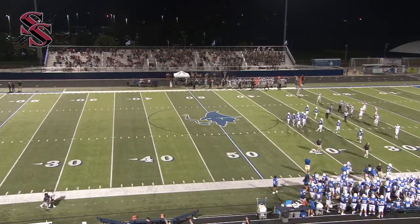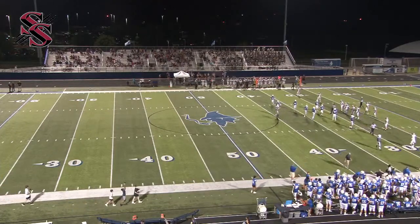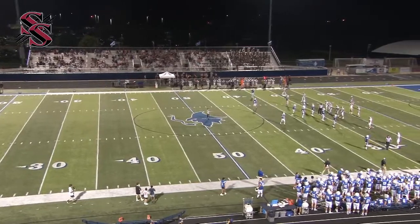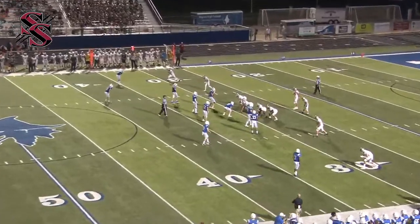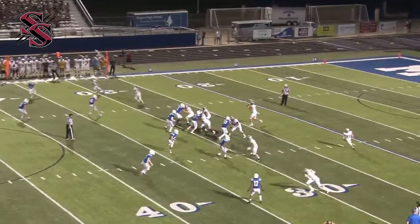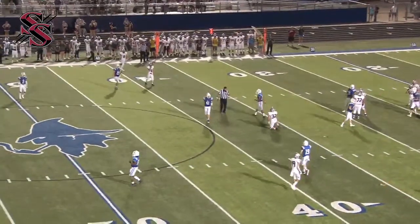Well, Graham, we start the 4th quarter with a huge 3rd down and 5 for Siloam Springs. Well, you got to think they're probably going to be looking in Brendan Lashley's direction again on 3rd and mid. And I don't know what Brandon Craig is thinking, but that's what I'm thinking. Hunter Talley, looking up, he was held. He was held. Yeah, Lashley was held.